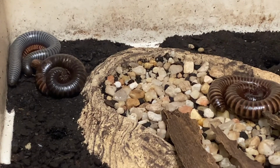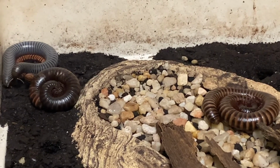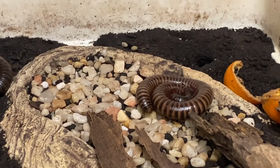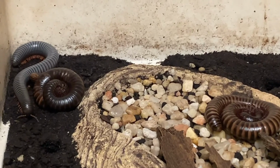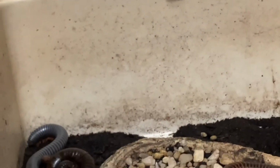Yeah, these guys actually do have a separate water dish. They prefer a very shallow bowl with pebbles in it so that they don't drown. Huh. And that also just helps. It helps. It's totally true. Yeah, because even this much water is enough to drown themselves because they're so thin.